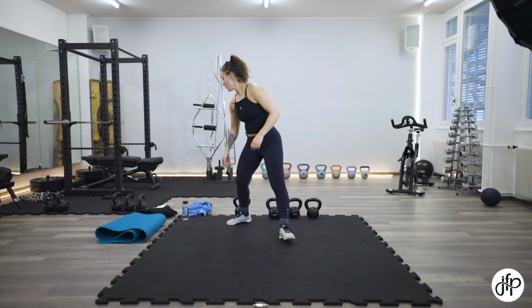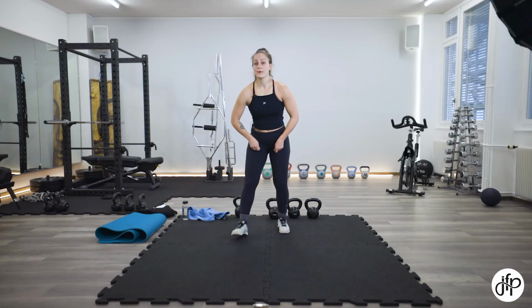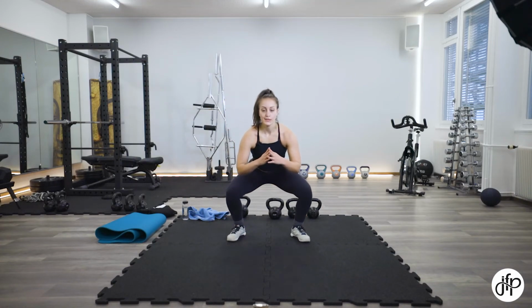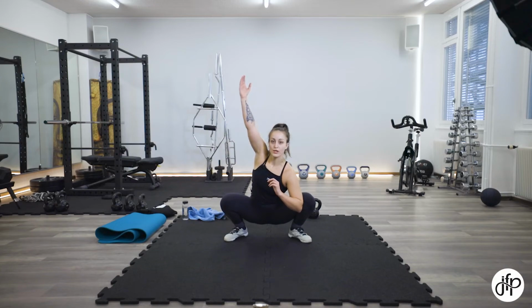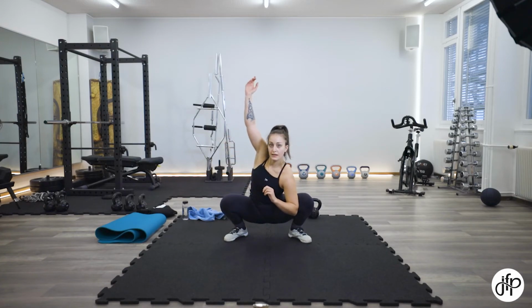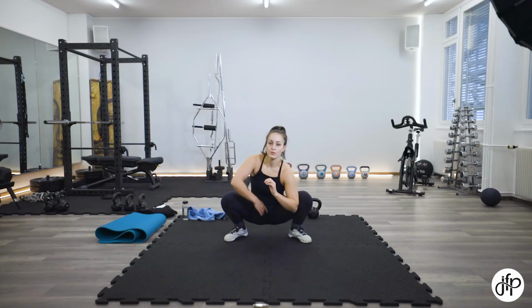Okay, very good. We are not done yet. We come down in a squat position, okay? Stand wide. You slowly come down. You stay here, you push out your knees, open your chest, you breathe, and from here, with the right arm, you go up, you reach the sky, come down, and you do the same with the left one. One more time, right, and left, last one.